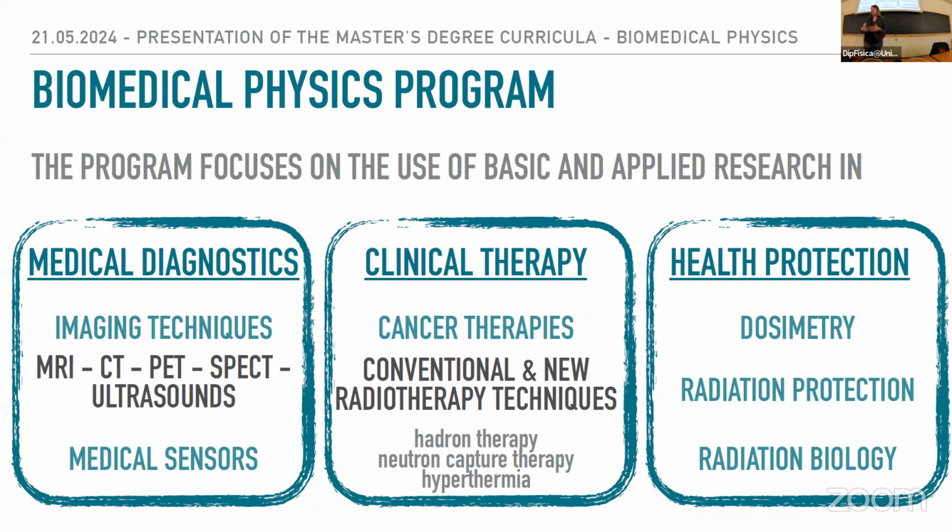We can think about hadron therapy, for example, so the use of protons and carbon ions in order to increase the effectiveness of the tumor treatment, or boron neutron capture therapy, or magnetic fluid hyperthermia. In health protection, we study dosimetry, but also radiation protection, and also radiation biology.